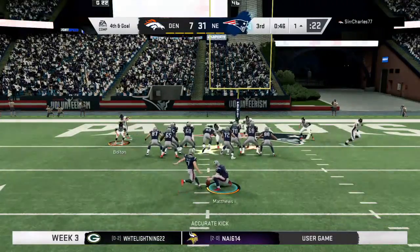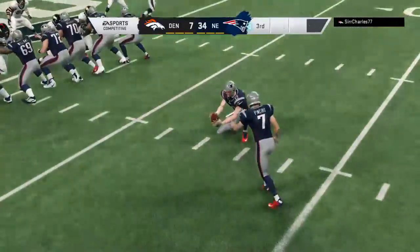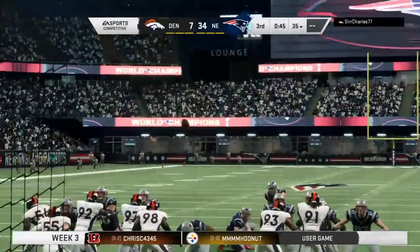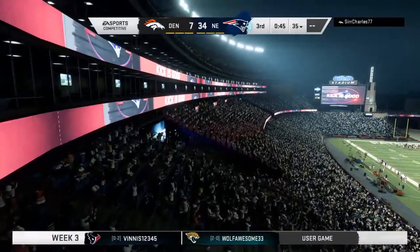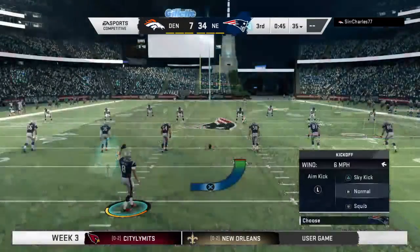From the left hash, he'll have to cut this at a tight angle. The kick by Pinheiro is good. And that'll push the lead from 24 up to 27. So chalk that down as an 8-play drive capped with a field goal. Yeah, as a friend of mine used to say, they were moving and grooving for a while, but they couldn't keep the momentum going enough to get a touchdown out of it.